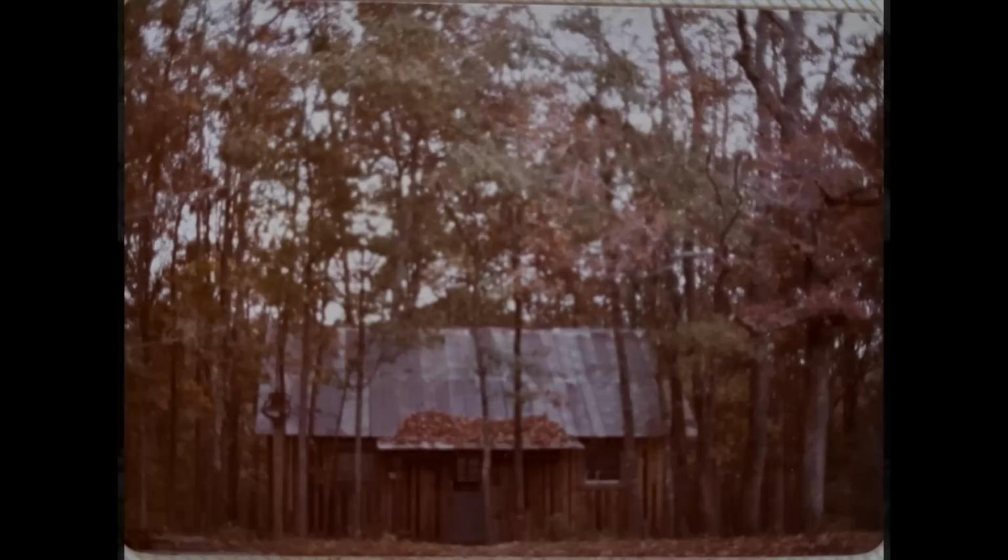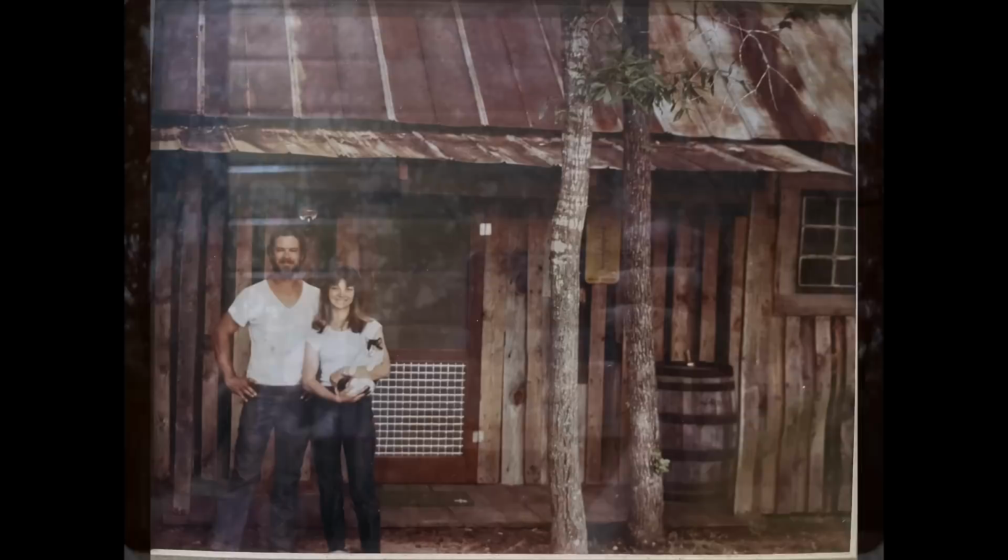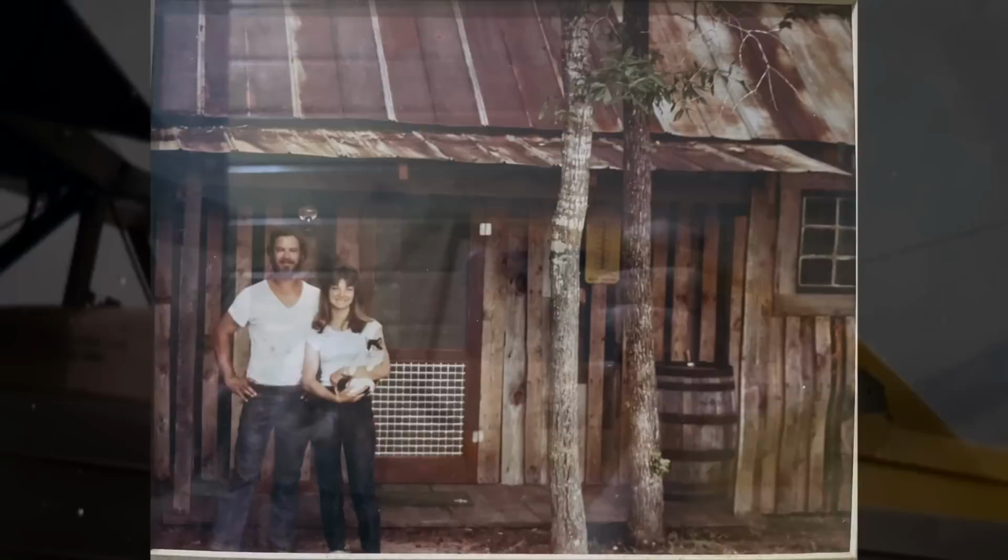This is a picture of our house. Well, at least it's sort of a picture of our house. This is actually how it originally looked before all the additions were put onto it. My dad built this house in 1979. He was a crop duster in South Georgia during the mid to late 1970s.